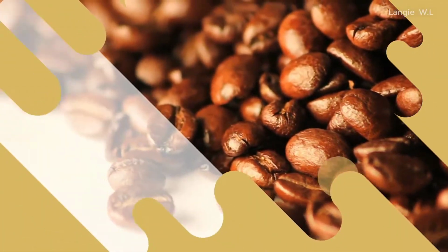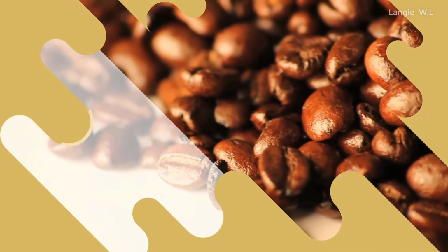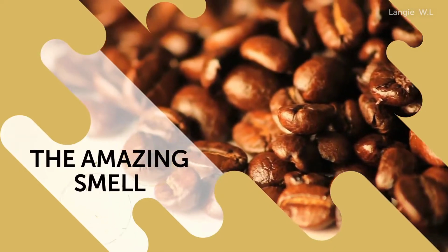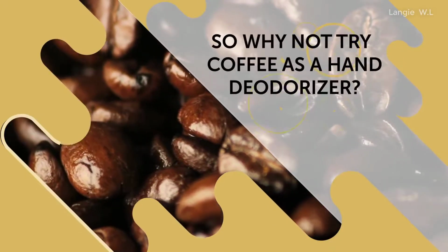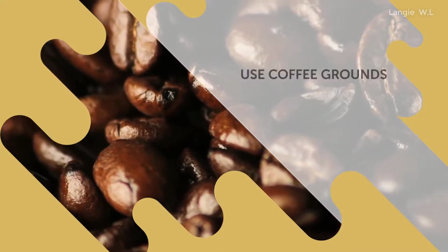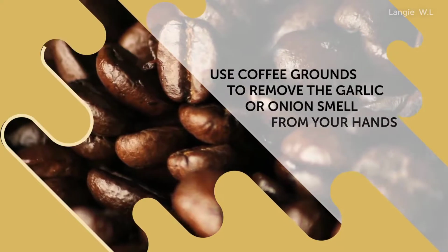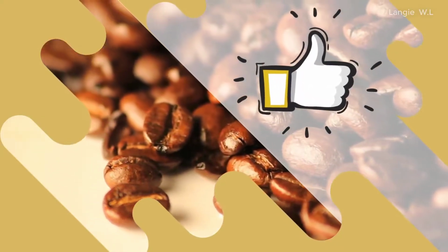Hand deodorizer. Who can resist the magical smell of fresh coffee? Don't you want to come in every time you pass by a coffee shop and inhale the amazing smell of freshly brewed coffee? So why not try coffee as a hand deodorizer? Use coffee grounds to remove the garlic or onion smell from your hands. Rub thoroughly and rinse with water. Done! Your hands smell like coffee.